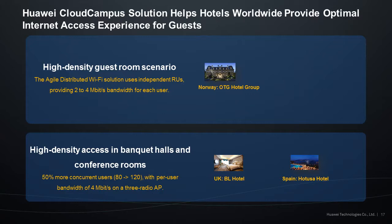And then the customer is asking for the Wi-Fi access. After discussing the solution with them, I think the agile distributed solution is definitely one of the perfect fits in the industry for this very particular scenario. Nobody can compete with us on performance as well as ease of management in this type of scenario. Okay, this is our offering for the hotel scenarios, and it's really specialized, AJ.